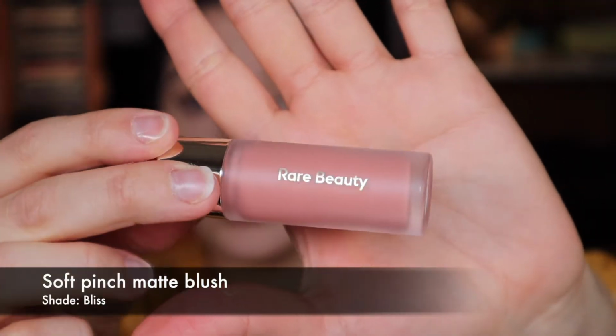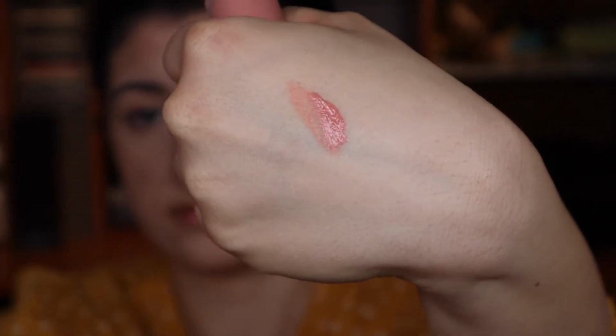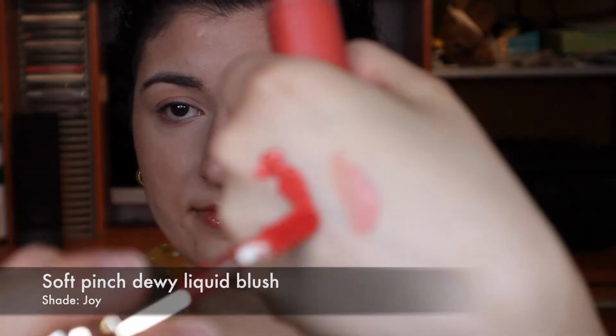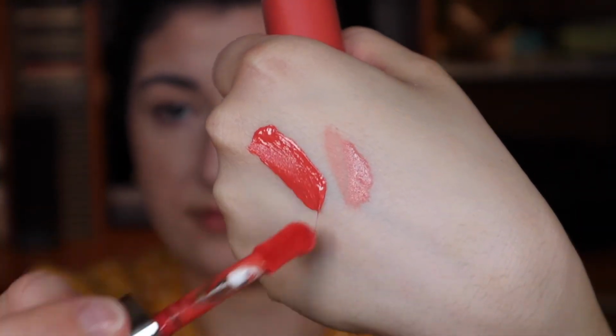Got the shade Bliss, which is a really beautiful soft neutral pink. Really perfect for every day. And I got the shade Joy, which is her dewy finish, because I think this was Selena's go-to color. So obviously I had to get it. It's her favorite color. Reading a lot of reviews and swatch videos for these, and it goes on so pigmented. I think they're the most pigmented blushes I've ever seen in the cosmetic industry. I think this one might go on a little bit softer, which I'm thinking of doing the pink one first because I'm going for a very monochromatic look today.